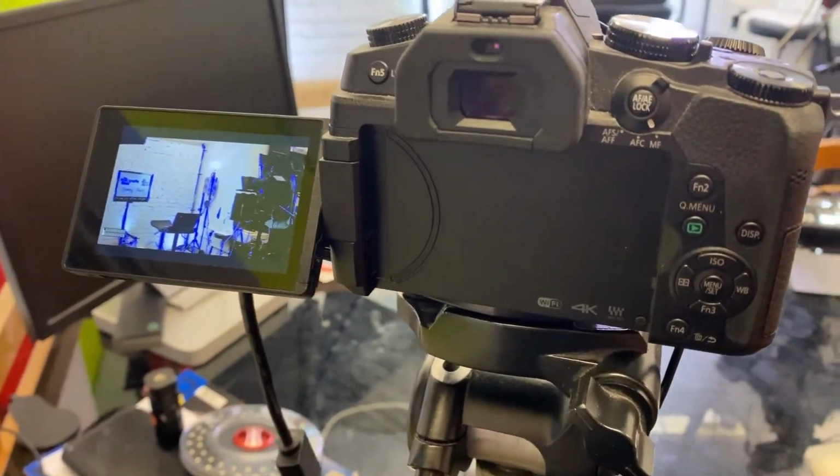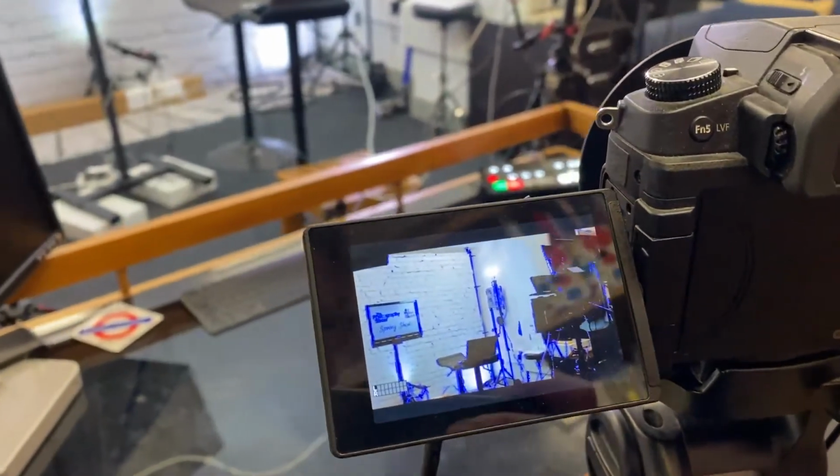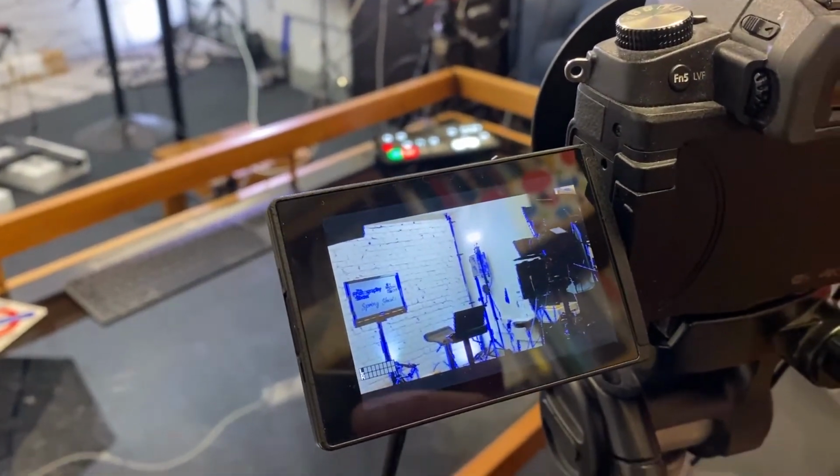So if you do have a camera, whether it's a mirrorless, a DSLR or whatever, do explore the ways in which you can use that to feed your computer, your webcam, Zoom, Teams, whatever it is, because they are obviously so much better than the very thin cameras you tend to get in laptops and in a MacBook, for example. Everything else in there is top notch, but the cameras still continue, in my opinion, to be very, very poor.